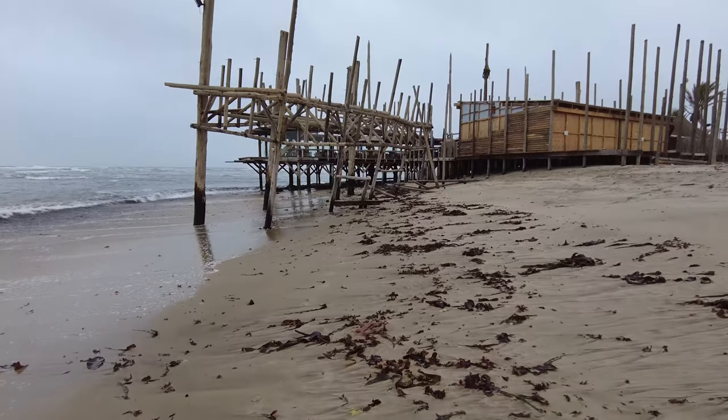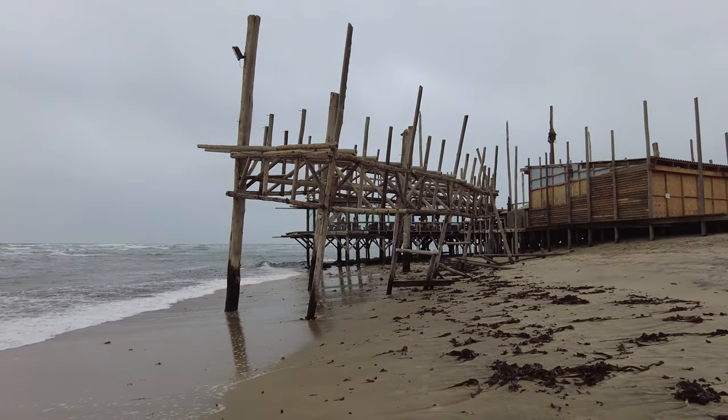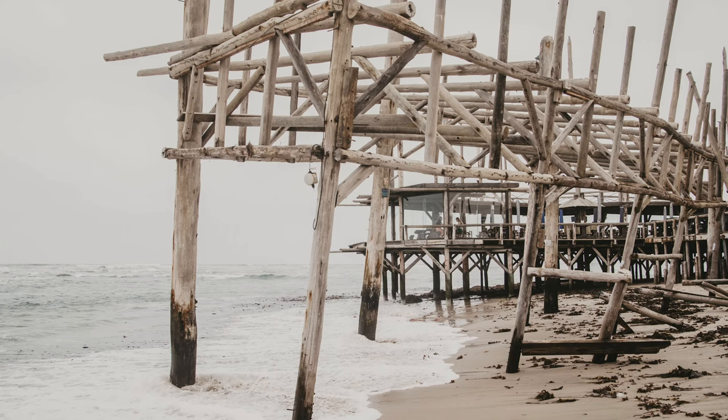Awesome. So right on the other side of Tiger Reef Cafe, there's just this destroyed little jetty, and the waves are just crashing against it, and it made for some awesome photos. I'm very excited to edit those.